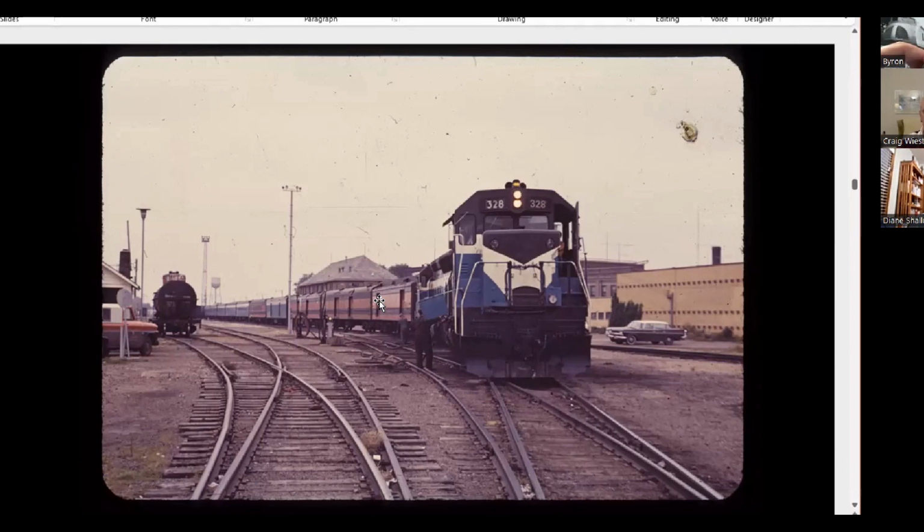It was a big stop because I think they changed crews, but there's also the University of North Dakota, and Grand Forks Air Force Base had, I don't know, tens of thousands of people. So there were always a lot of people getting on and off the train here. Check out the old Rambler over there. And there's a Great Northern, about a 55 Chevy pickup, maybe something like that.